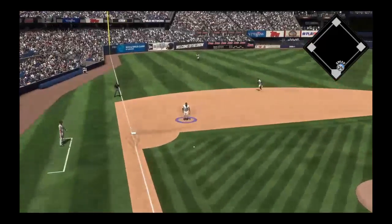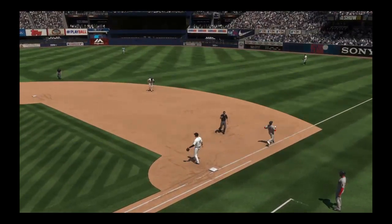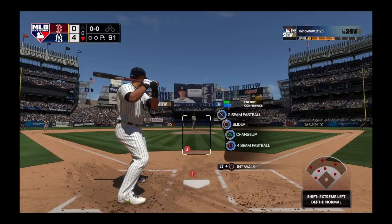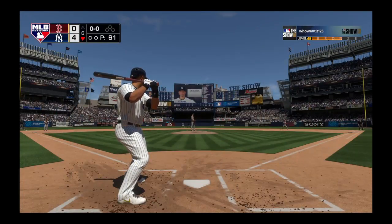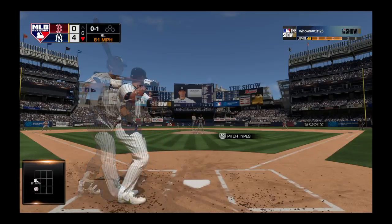Little dribbler down the line. Andujar's got it. Throw to first in plenty of time, and the side is retired. Digging in once again, Gary Sanchez. He was a ground out victim last time up. In there, no balls and a strike.